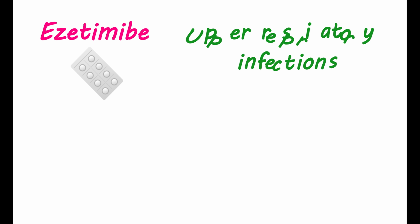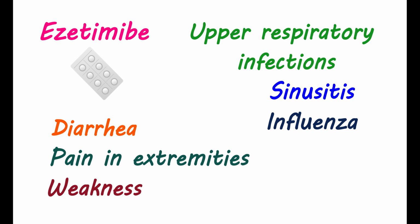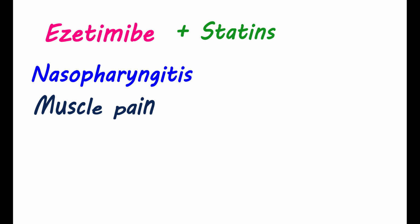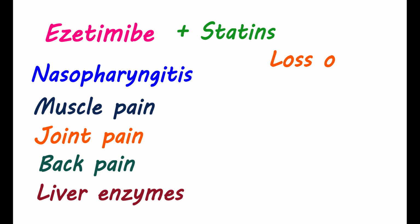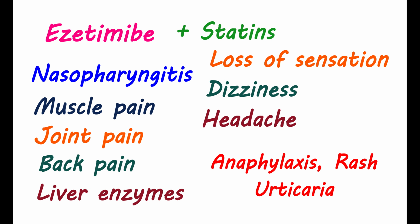Side effects. When it is used alone, this medication can produce few side effects like upper respiratory tract infections. You may have sinusitis or influenza. You may also have diarrhea, pain in extremities, and weakness. If it is combined with statins, it can produce few side effects like nasopharyngitis, muscle pain, joint pain, and back pain. It can also increase the liver enzymes. Loss of sensation, dizziness, and headache are also observed. Rarely, it can produce a few of the hypersensitive reactions leading to anaphylaxis, rash, and urticaria. These are the essential things about this medication, ezetimibe.